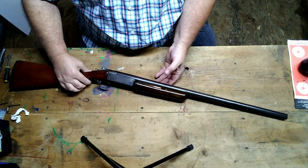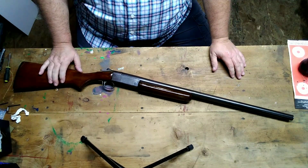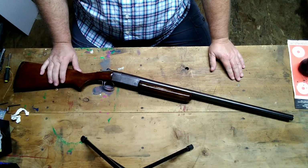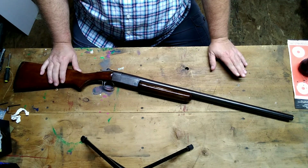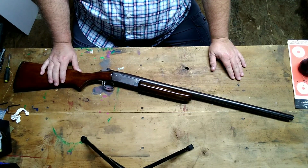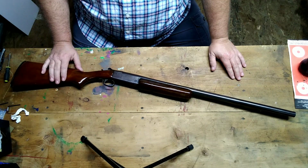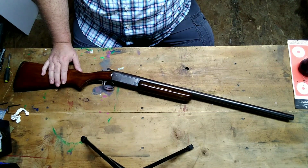But this gun here has a lot of history. This gun belonged to my wife's father, my father-in-law, Junior. And Junior loved this gun. This was probably his prized possession right here, and he had it up till the time he died.